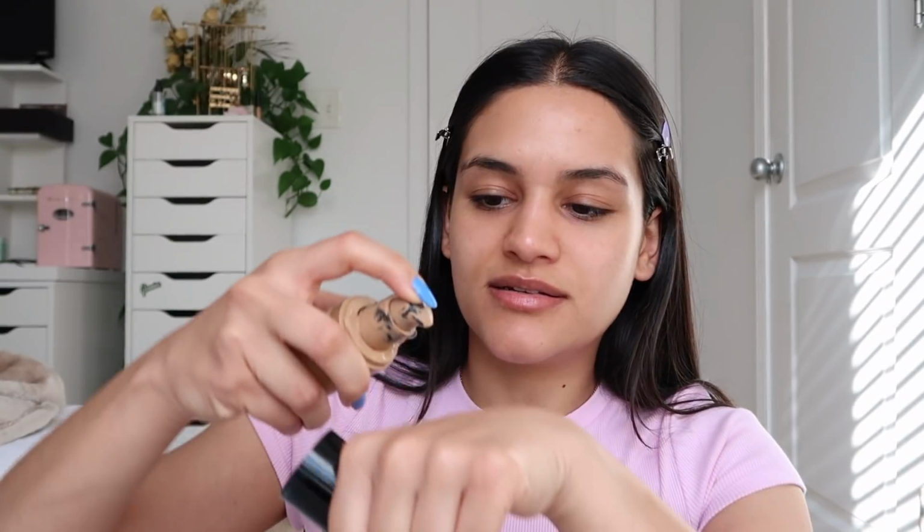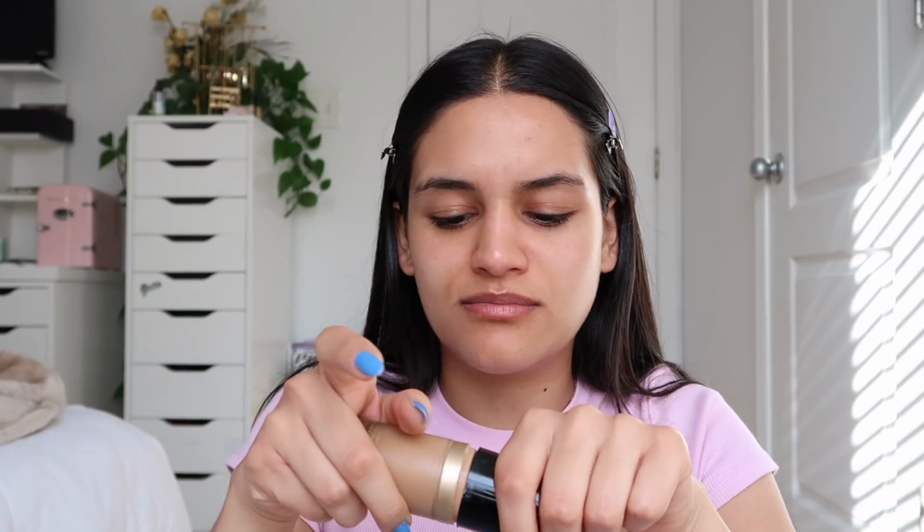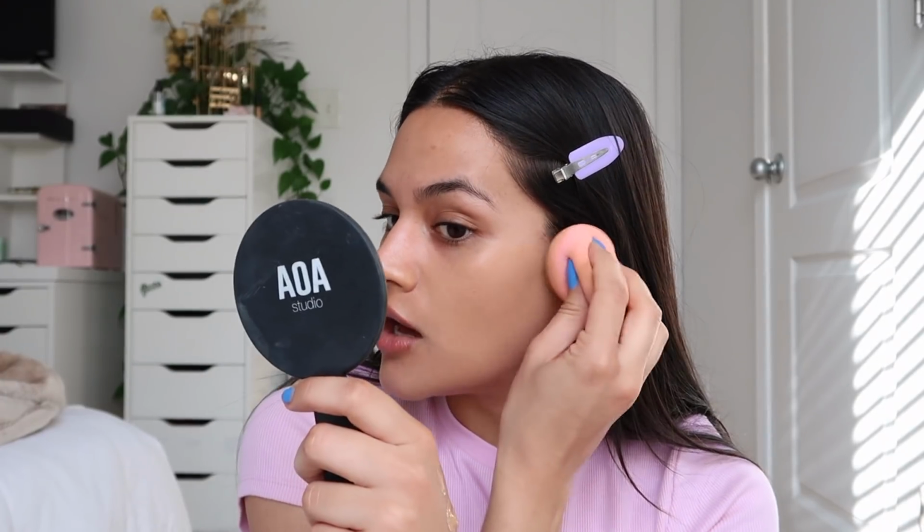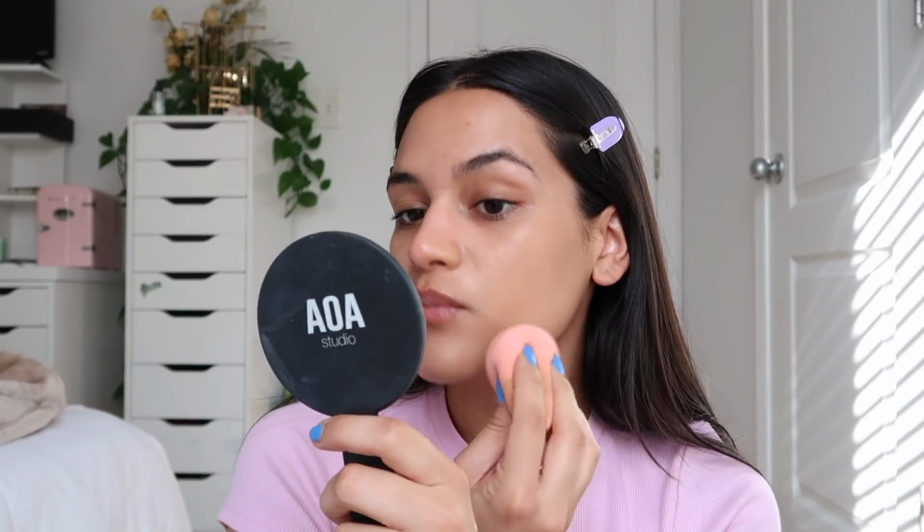I'm going to use the Too Faced Born This Way foundation. I have it in the shade Sand. The bottle for this I feel like is broken. I don't know what happened. I think my sister took it to school or something because it exploded in her bag, or I don't know. But I actually have another one of these foundations anyway because I keep it in my kit when I do makeup.